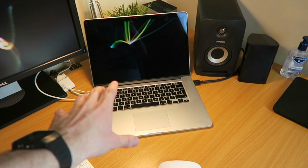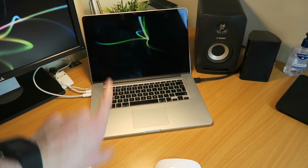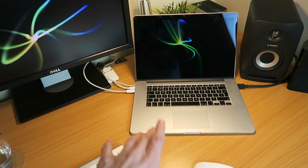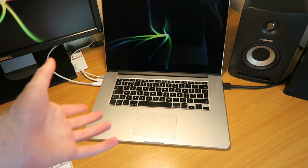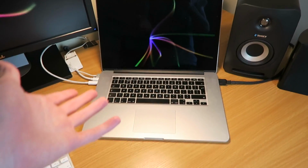This is a Macbook Pro. This is the one that I bought in 2012 before I went to Cambridge. All the way through university, used this every day, still use it every day now. I edit all of my videos on this thing. This is my only computer that I use, and it still works really, really well. I'm probably not even going to have to upgrade it this year.